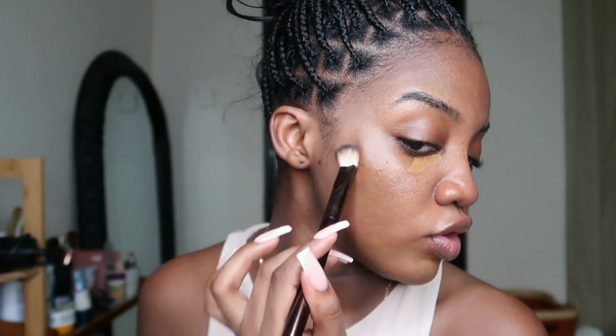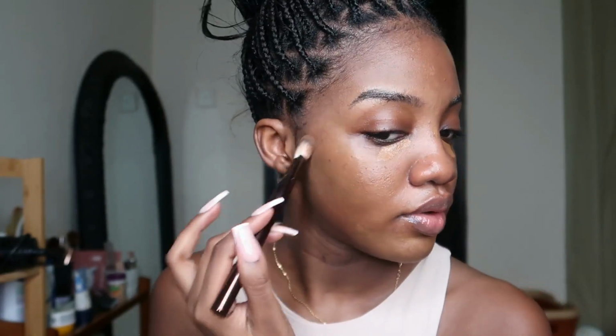So now it doesn't need so much. My face is almost becoming one shade because of the concealer. I had a pimple here, so you see now basically it's gone. And then I'll do my under eye.